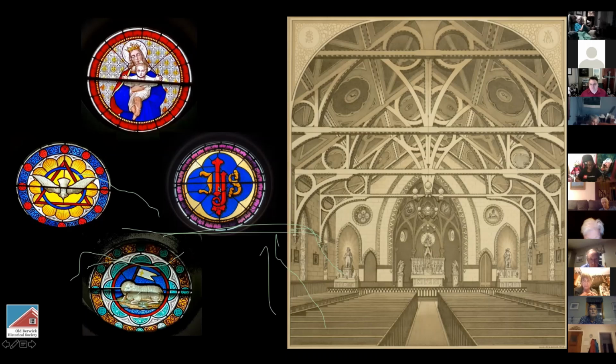It still survives in the church, but moved to a different location. And then over the altar of Joseph, you have the lamb with its victory banner, still in that location. And then there's this quatrefoil stained glass window, which, when things shift in 1907 with the introduction of those 2 new windows that I pointed out earlier, gets lost.